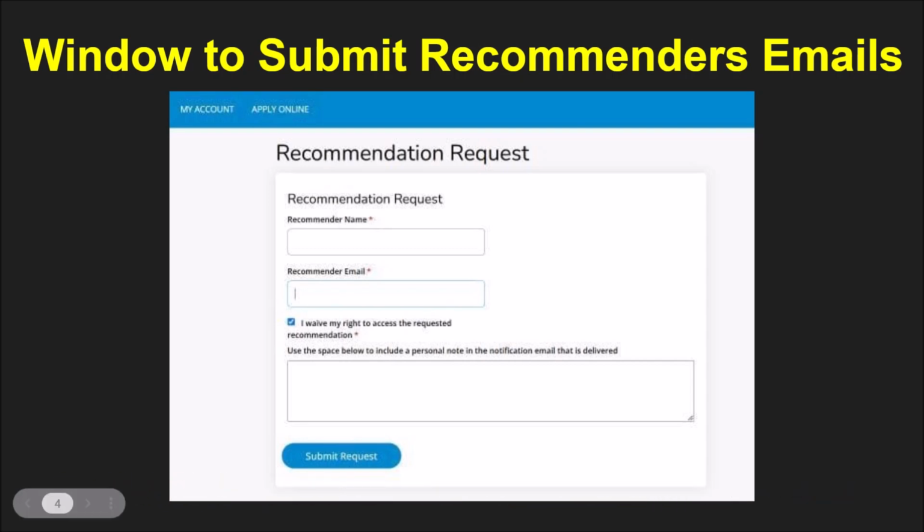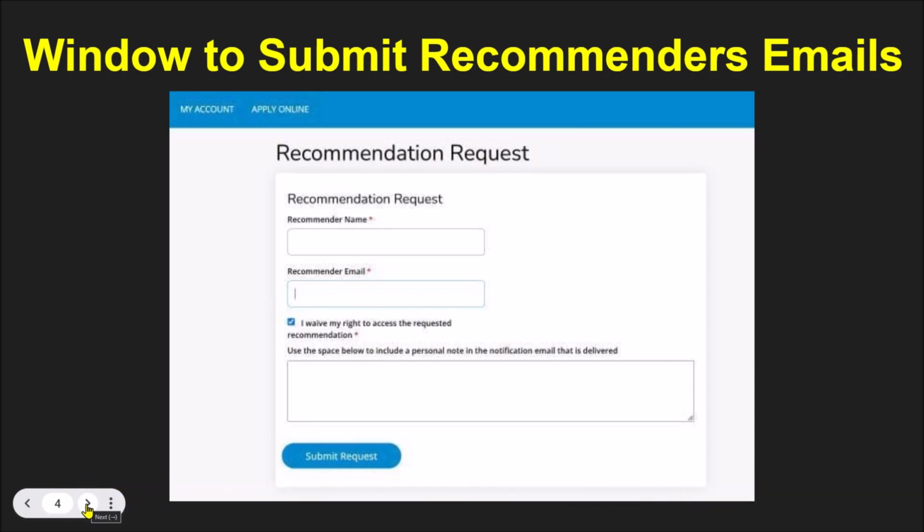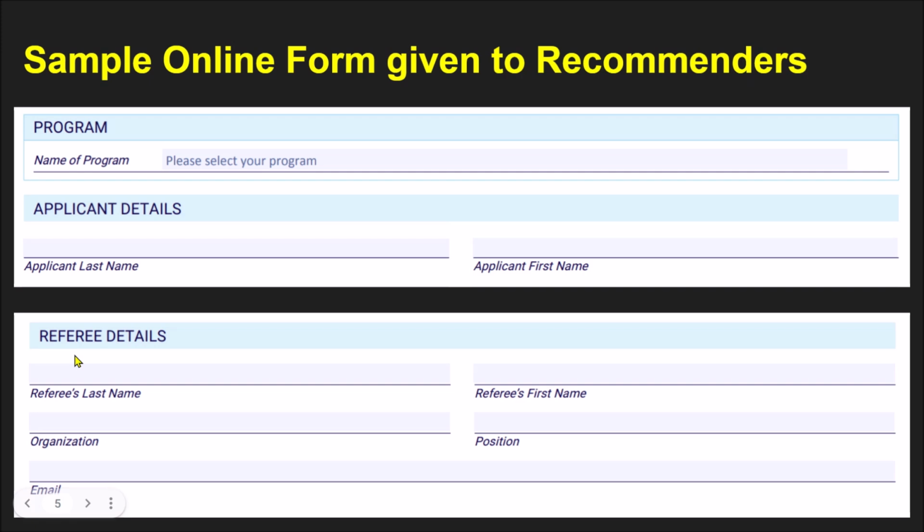So you will be providing the contact information of 2 referrers or recommenders. That would be name, email, and once again a personal note. After that, the university sends out a link to the recommender's email, and they are supposed to fill an online form, and apart from this they are also required to attach the recommendation letter.